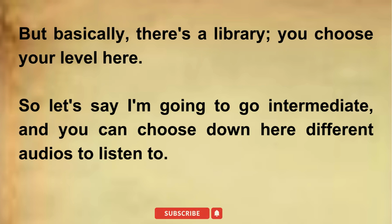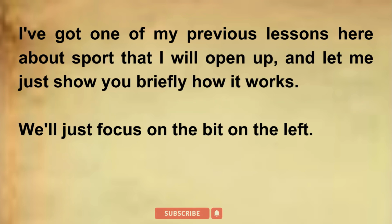But basically there's a library. You choose your level here. So let's say I'm going to go intermediate, and you can choose down here different audios to listen to. I've got one of my previous lessons here about sport that I will open up. And let me just show you briefly how it works. We'll just focus on the bit on the left.